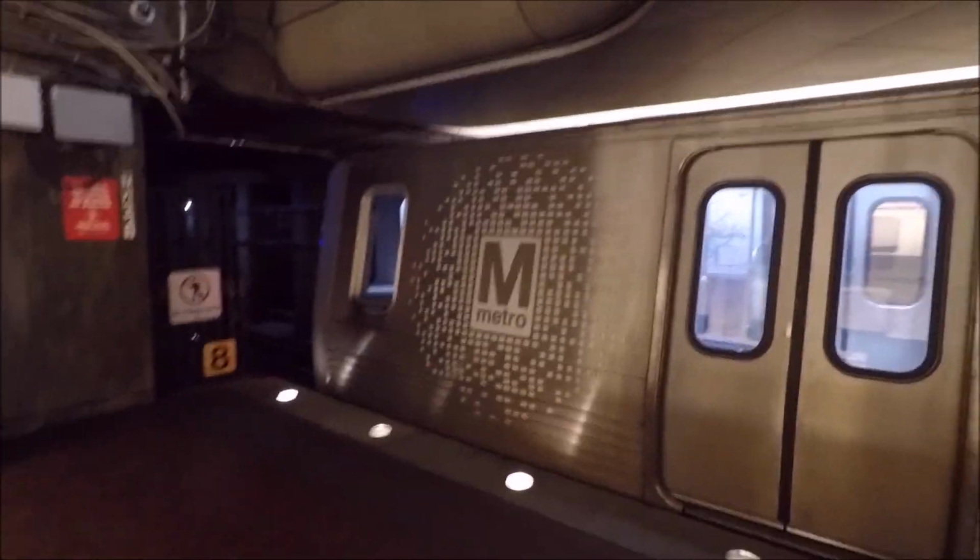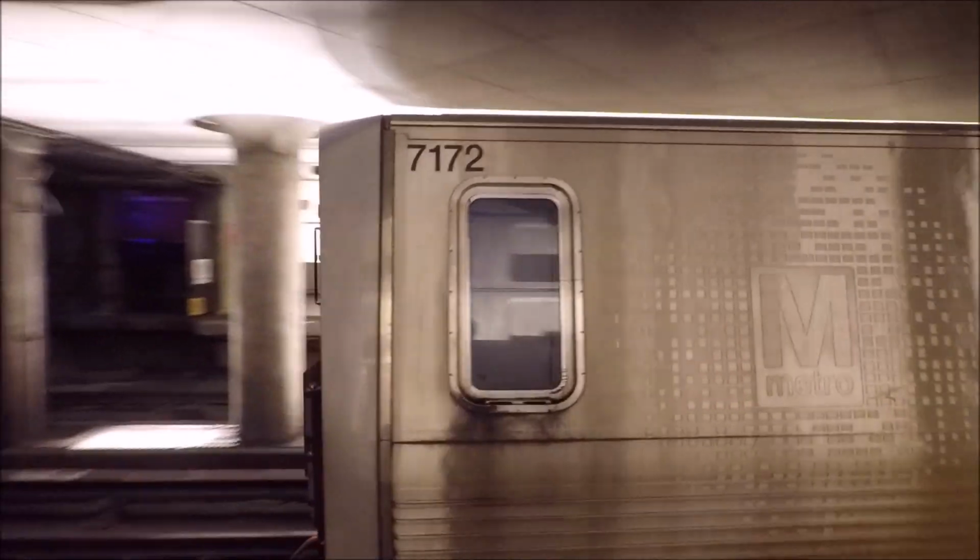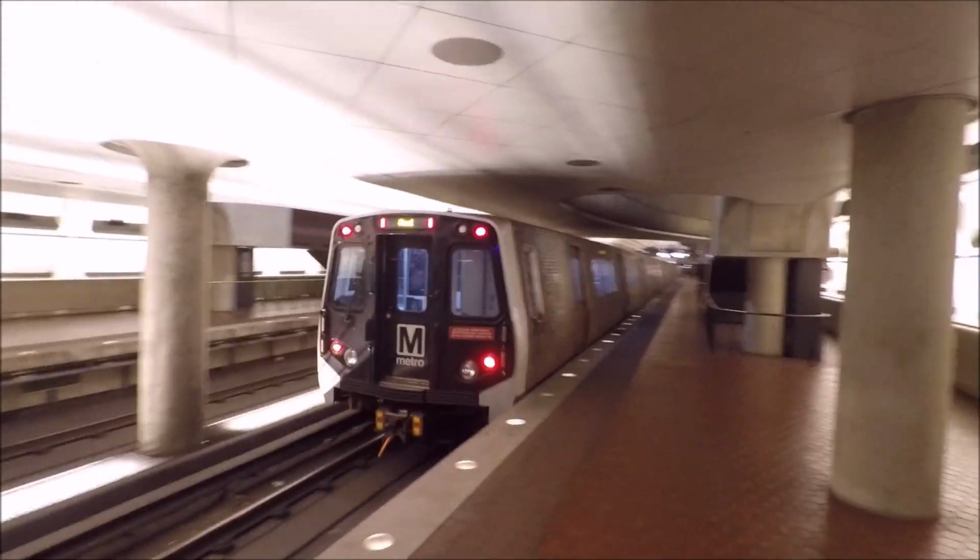Train 7172 leaving Metro Center. Kawasaki train to Glenmont.